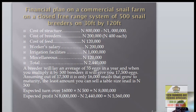And then the expected profit is 8 million naira, deducting your capital of 2.4 million, it will be giving you about 5.5 million naira per annum, which is huge.